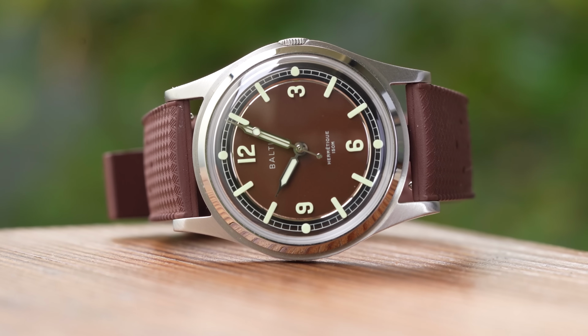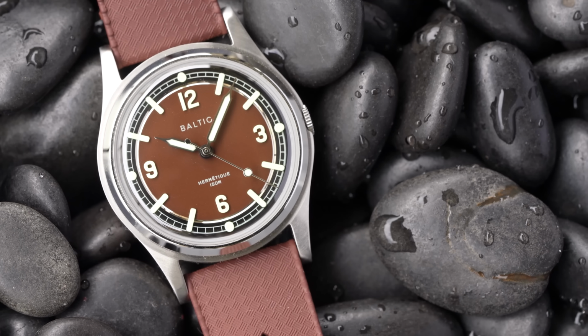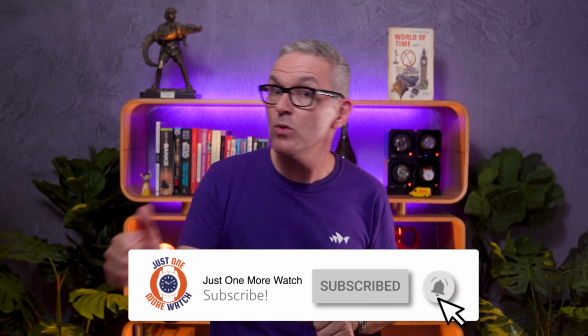I've looked at 5 Baltic watches now, and this is definitely my favourite, but I don't quite know what it is. I love to pigeonhole watches. Dive watch, tool dive watch, retro dive watch, Garda, dress watch, etc, etc, you get the idea. But this one has me a little bit stumped. It doesn't really fit neatly into any particular box.